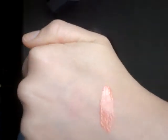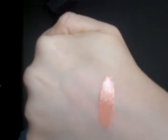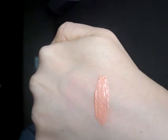And it is a peach with a lot of gold glitter. The first time I swatched these on the back of my hand, I got really excited in the car, but I was a little apprehensive because the formula kind of skipped and looked extremely streaky. As you can see, it still does that, and it's extremely glittery. I will do lip swatches as well because they do look different on the lips. As you can see, pretty shimmery and kind of a streaky formula on that one.